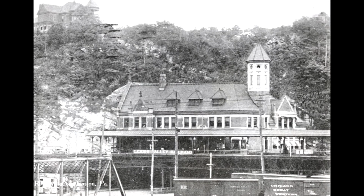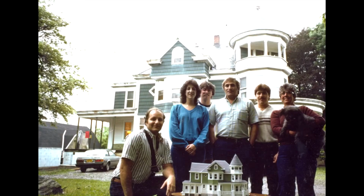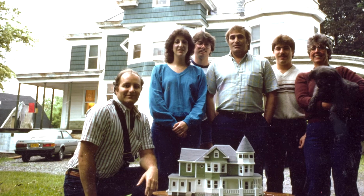A postcard view of Easton Station in 1910. Notice the image of the house on top of the hill. Model and photo were taken in 1983.